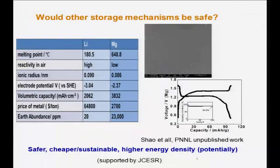Now, in addition to lithium chemistry, we can look at other chemistries that are intrinsically safer. One example I'm giving here is the magnesium battery, which is what Dave works on. Of course, we're thinking about a magnesium battery where you have 2 electrons and can get to high specific energy density, and it's more abundant, all those things. However, another very important issue, and again this is partially supported by JCSA right now, is that magnesium, for whatever reason, is fundamentally different from lithium.